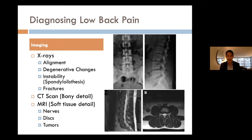X-rays and CT scans are not great studies for us to see the nerves or the discs because those are soft tissue structures. So an MRI really helps us to evaluate the nerves and look for areas of compression. It allows us to look at the state of the discs to see if there's a disc herniation or a bulging disc or a degenerated disc. And it also allows us to look in more detail at other conditions such as tumors.